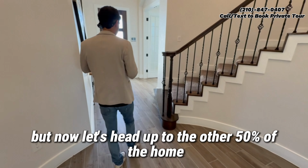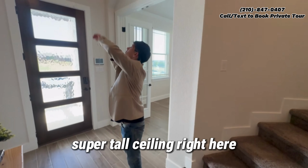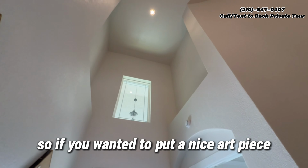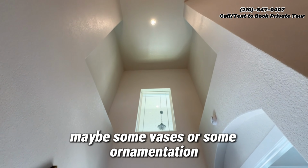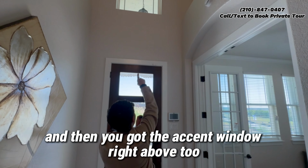But now let's head up to the other 50% of the home. But before we do, get a load of this super tall ceiling right here. Check out this notch that's carved out on this side of the wall. So if you wanted to put a nice art piece, that would look good. Maybe some vases or some ornamentation. You even got it on this side as well. And then you got the accent window right above too.